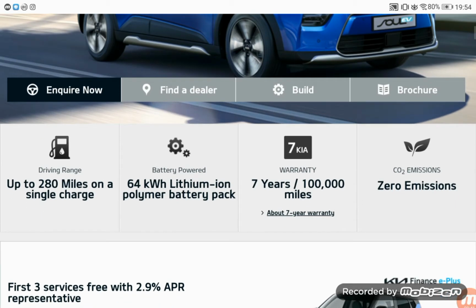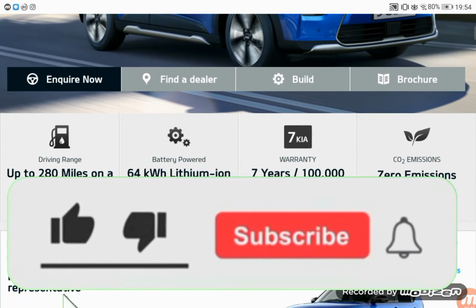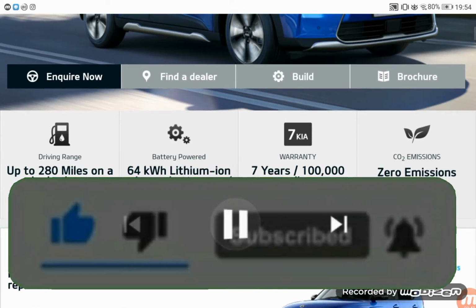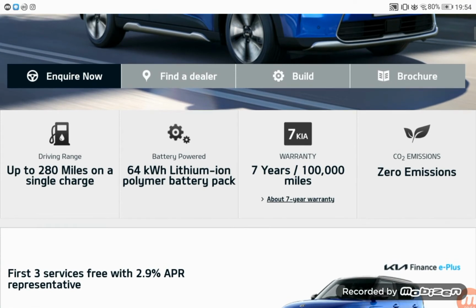So a good thing with Kia, all Kias generally come with about 7 years warranty or 100,000 miles, which is an amazing warranty, a good start, and you get that completely for free when you purchase your car.